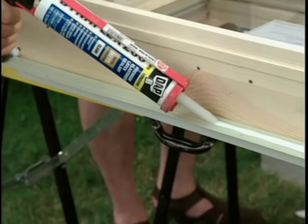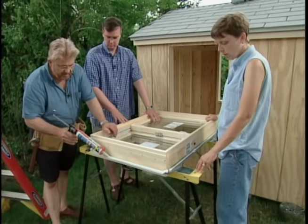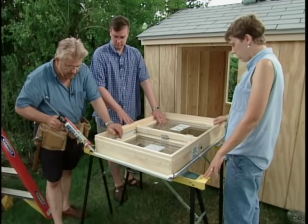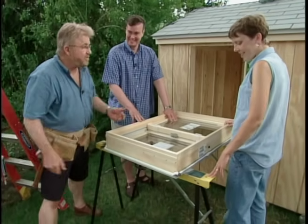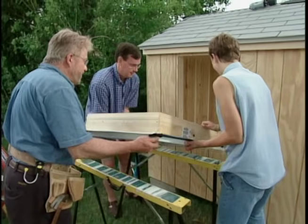All right, guys, we're up to the windows now. I'm putting a bead of sealant on here. Now, this is an excellent window that we're putting in here. In fact, probably better than the windows you got in the house right now. It's dual glaze, 2 panes of glass. The kids could live out here. That's what I had in mind, actually, if it comes to it.